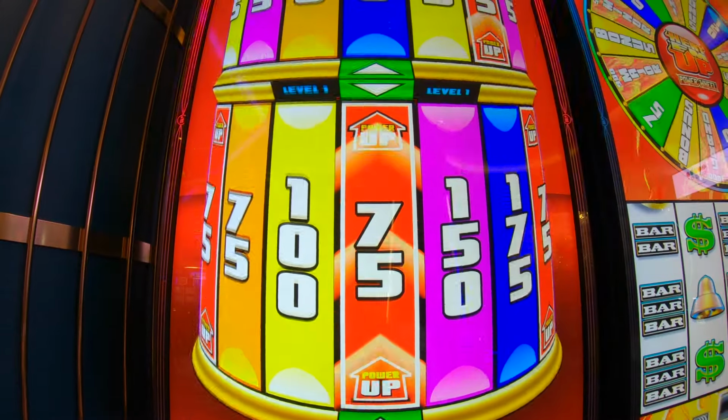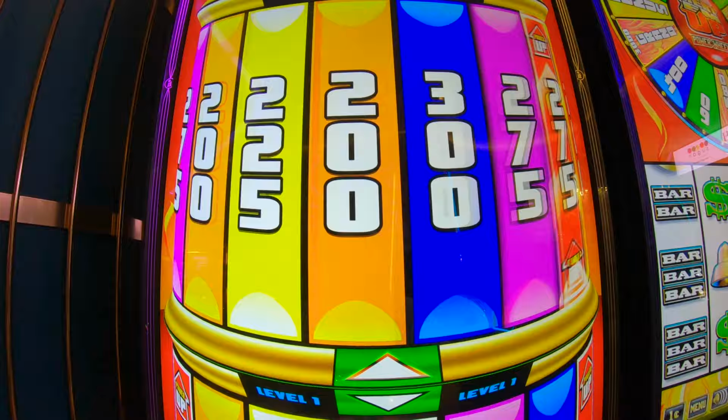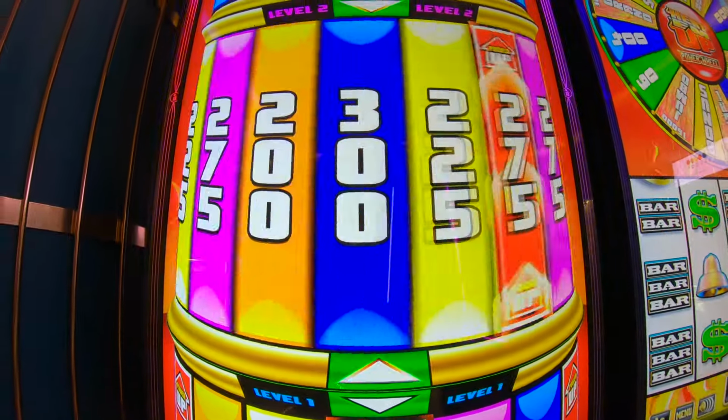So a whopping 75 cents so far, and I guess you have to land on one of those power-ups to advance to the next wheel. Again, I got four wheels, so we'll see what happens.